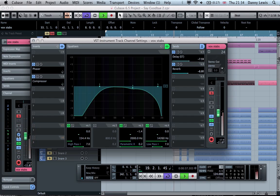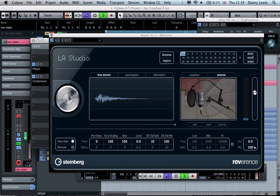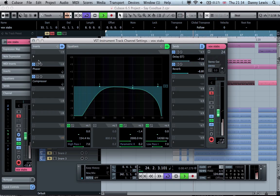In terms of the effects, a stereo delay and some reverb here. So this is just standard Cubase effects. A phaser to add the movement, because I wanted to spice it up a bit. A compressor just to deal with some level fluctuations, just control it a bit more.